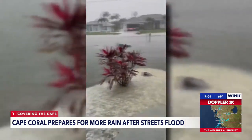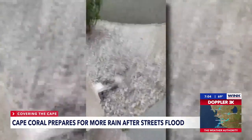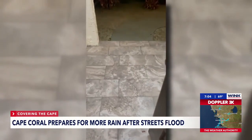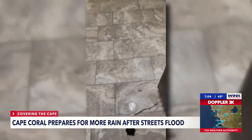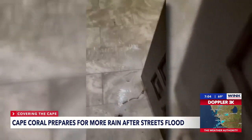It's raining hard. My garage is flooding too. This is not good. And the water is inching up towards your house. We were able to watch it a little bit until the water got too high, and then we had to kind of just barricade ourselves in there.